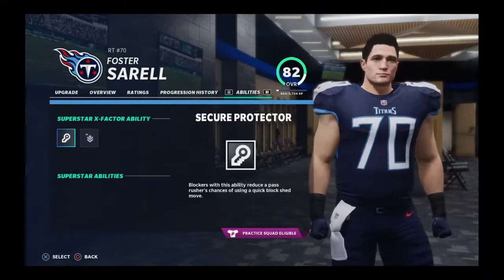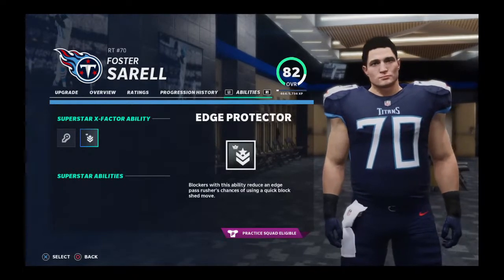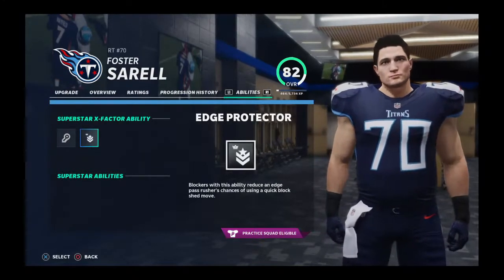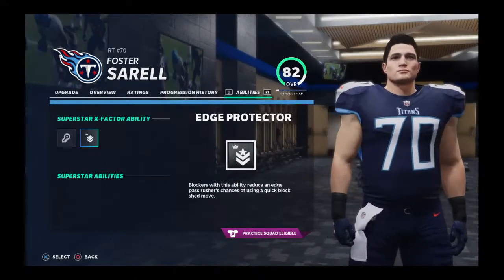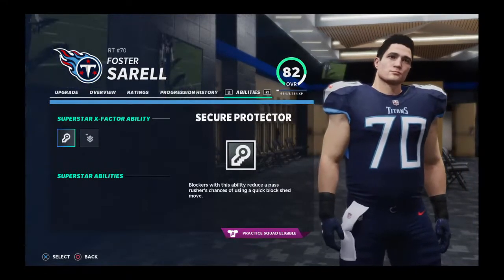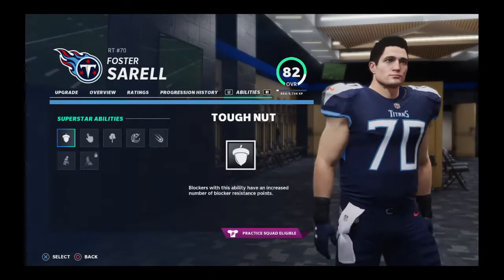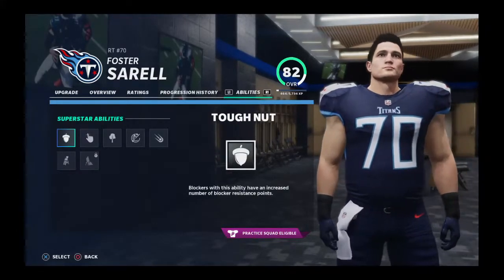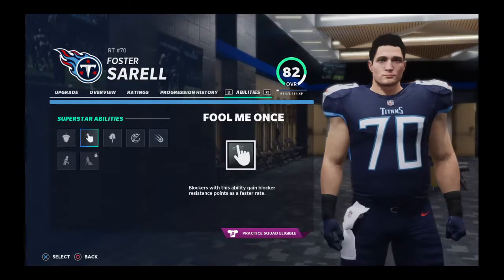Blockers with ability to reduce pass. Isn't this the same thing? Quick block shed move. Blockers with ability to reduce an edge passer's or pass rusher's chance of using the quick. That's the same thing. Edge pass, pass rush. I don't know what the difference is. Increase number of block resistance points. Gain block resistance points faster.